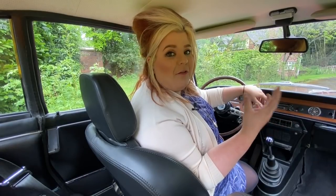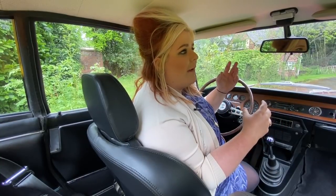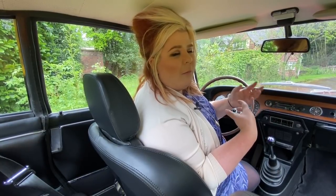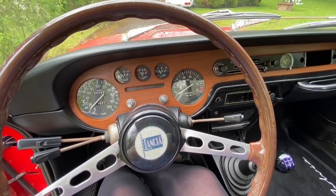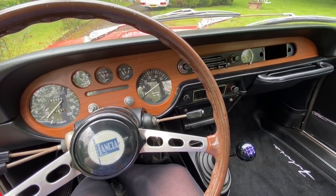Now, as we talked about in the walk around, Lancia were all about style. So when we think about companies like Citroën, we think about, and I hate to use the word quirkiness, some of the weird and wonderful ideas that they had. But when we talk about Lancia, it's synonymous with the word style, because that is what they delivered in spades. And you can really see that in this car.